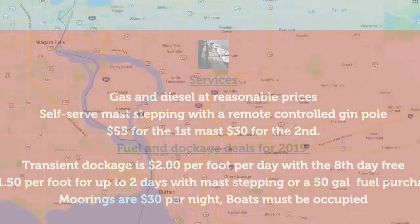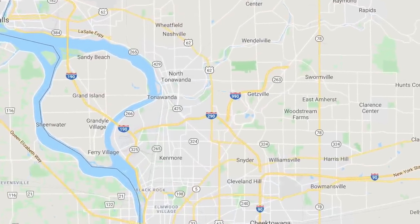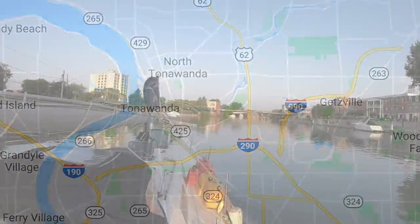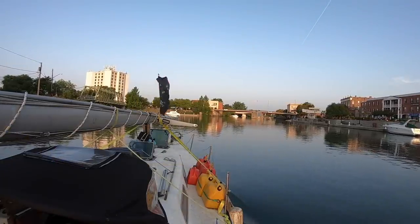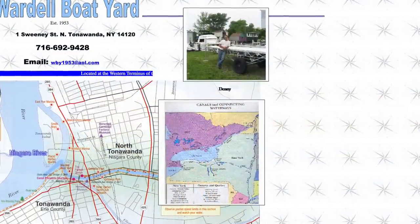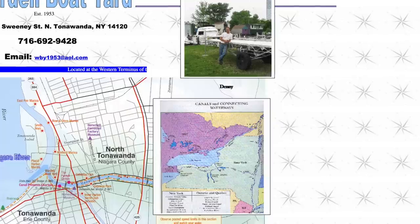On the western end of the Erie Canal, there are quite a few more options. This is the Buffalo end of the canal, or the Lake Erie end. The first option, which is right on the canal, right in Tonawanda, and quite commonly used, is the Wardell Boatyard. The positives here are, of course, they're right on the canal. It's as close as you can possibly get with your mast up. The rates are about mid-range in the pack.